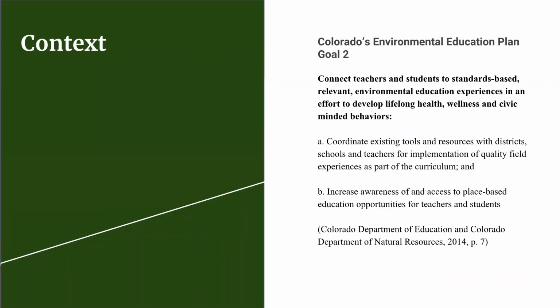So in addition to the broader theory, the walking field trip model fits in well to Colorado's environmental education plan, of which some of you might already be familiar. The Colorado Environmental Education Plan identified 3 main goals to accomplish. In summary, to build upon networks that support environmental literacy, to promote field and standards-based learning opportunities, and to provide for teacher professional development in these areas. So you can see that goal number 2 is listed on the screen, which is to connect teachers and students to standards-based, relevant environmental education experiences in an effort to develop lifelong health, wellness, and civic-minded behaviors.